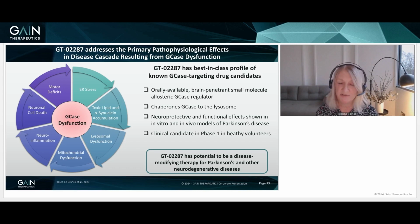We've also been able to show in many experiments that we can prevent this from happening with our compound. The lysosomal dysfunction that ensues from all of this build-up of alpha-synuclein and lipids, and GCase not being where it's supposed to be, we can also stop with our compound. And we can also stop the accumulation of mitochondrial reactive oxygen species. It's become clear recently that not only is GCase important in the lysosome, but it needs to get to the mitochondria as well, where it's important in energy homeostasis. So having dysfunctional GCase seems to affect mitochondria, which we know are very important in neurodegenerative disease, including Parkinson's disease.